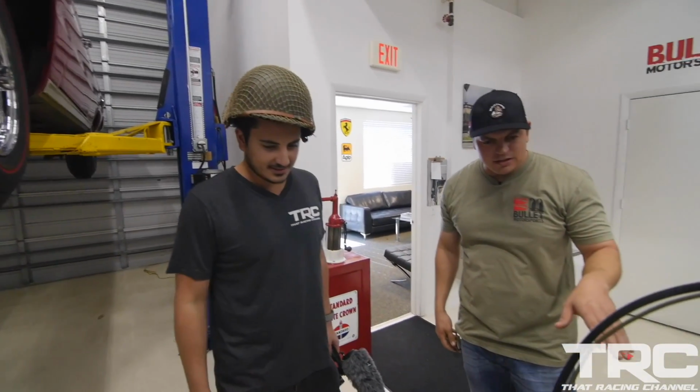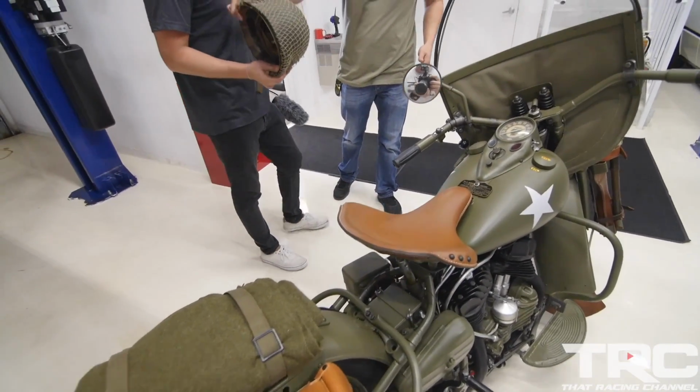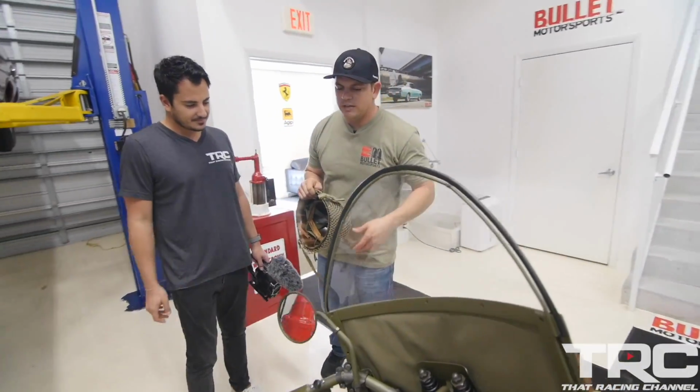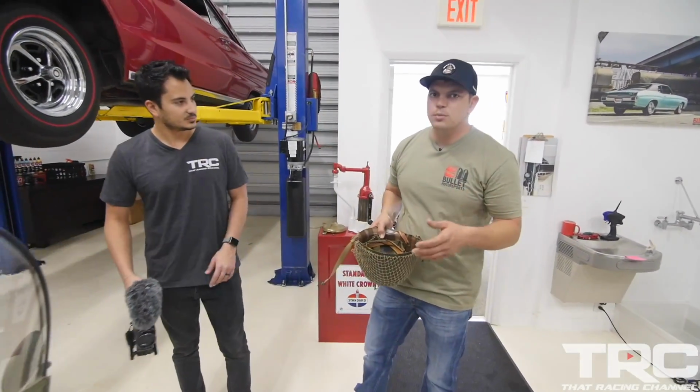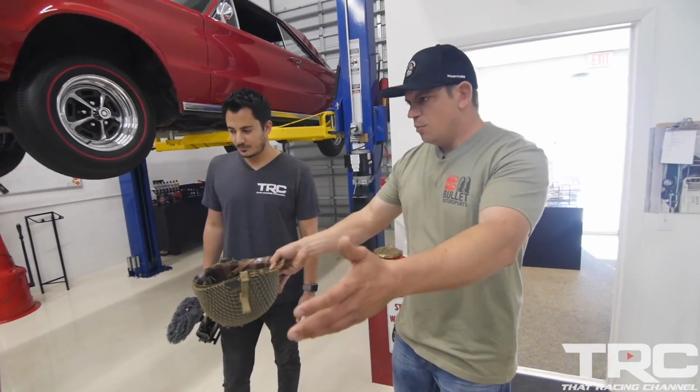So this is a 1943 WLA. It's a 750cc motor. This has been fully rebuilt by David Serafan. He's the guy that wrote the Bible on these books. In my opinion, he's the best guy if you're purchasing a WLA.